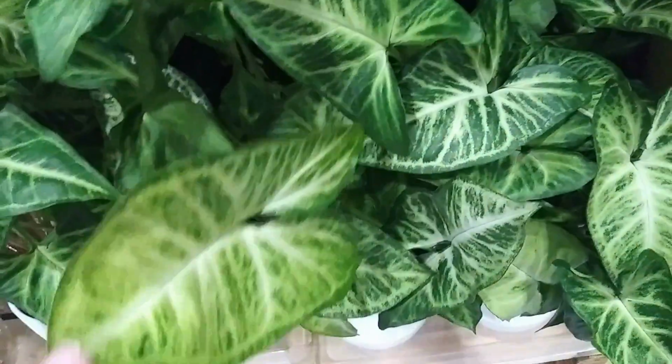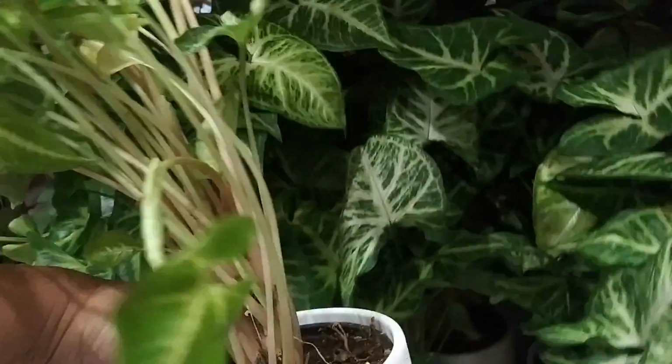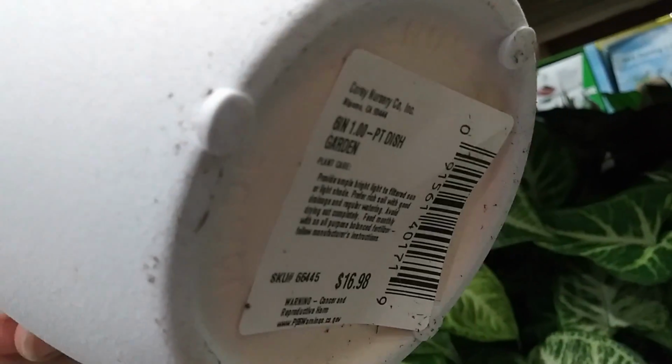And look at these Arrowhead plants. So nice and big. It didn't say exactly what kind it was. Now this is from Costa Farms. It's not from the Urban Jungles line, but they looked really, really nice.